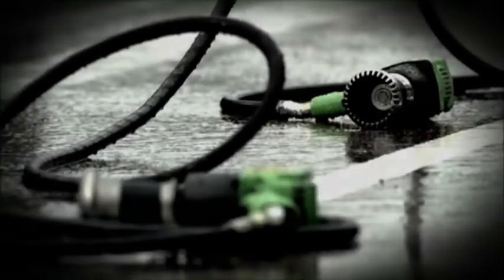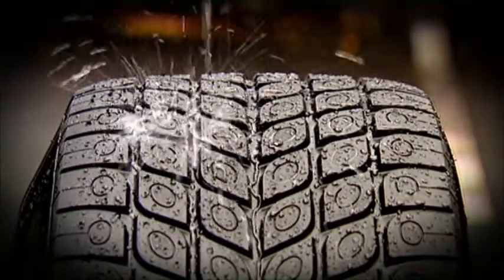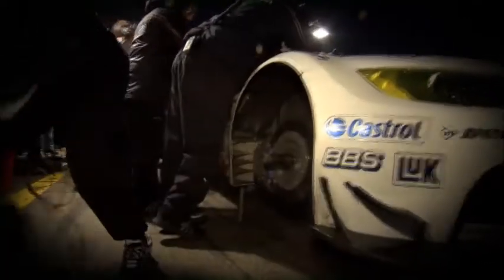When the heavens open during a race weekend and it simply pours down, racing becomes impossible without a special kind of tyre. Wets. But how do racing cars achieve such high speeds despite the drenched surface? What makes wets so good that the slicks have to come off and they have to go on?